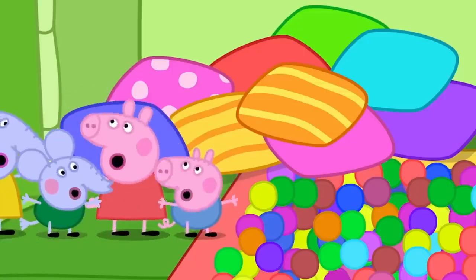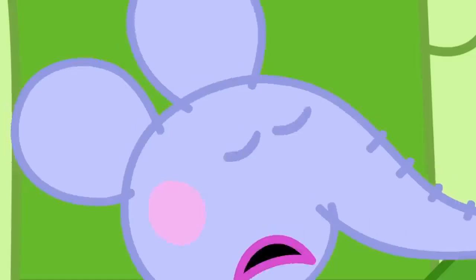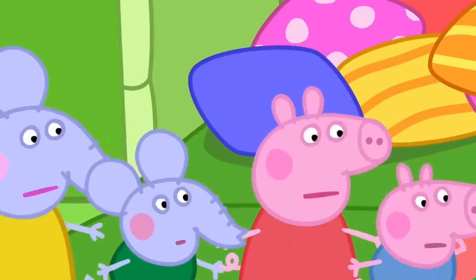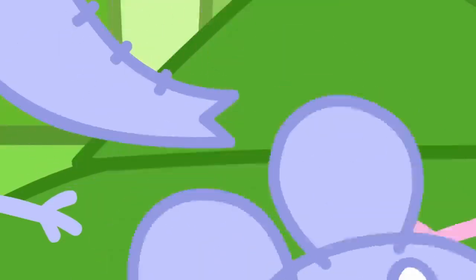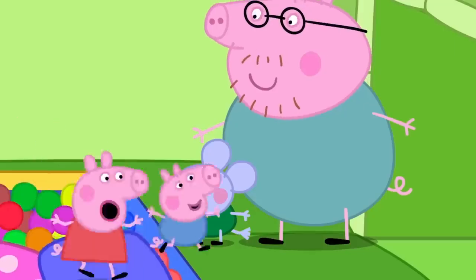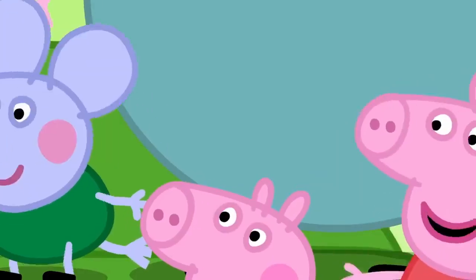This is the final room, but there is no way across the ball pit. We can't jump that far, and there's nothing to swing on. Ho, ho, ho. This room is a bit of a puzzle. Nobody knows how to solve the puzzle and get across. But Edmund Elephant is very good at puzzles. Everyone has made it through the adventure park. That was very clever, Edmund.